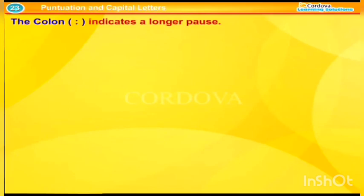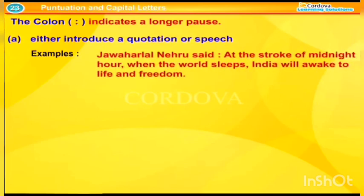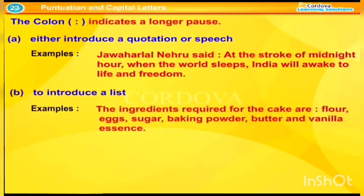The colon indicates a longer pause. Either to introduce a quotation or speech. Example: Jawaharlal Nehru said: "At the stroke of the midnight hour, when the world sleeps, India will awake to life and freedom." To introduce a list. Example: The ingredients required for the cake are: flour, eggs, sugar, baking powder, butter and vanilla essence.